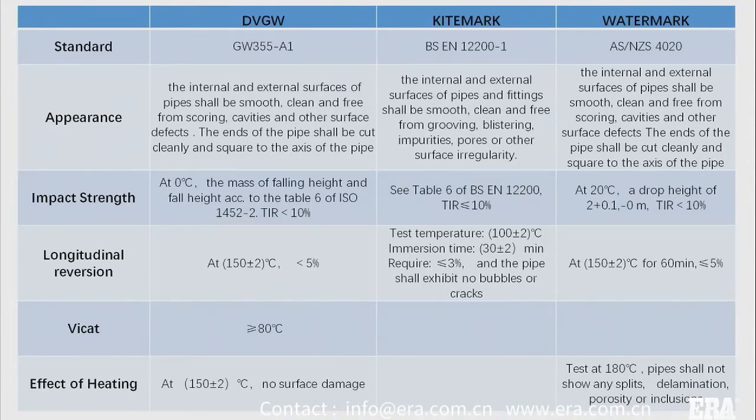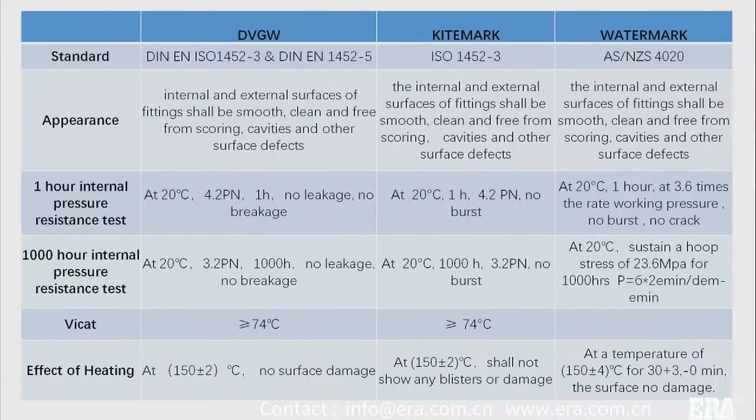Only DVGW requires the VCAD. The temperature needs to be higher than 80 degrees. The last one is effect of heating. DVGW and watermark require it, and the result needs to be the same, no surface damage. Okay, next chart is the test requirements for our fittings. Also, these 3 certificates, and appearance is the first one, and the requirements are almost the same.